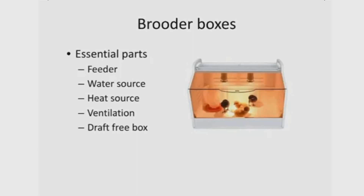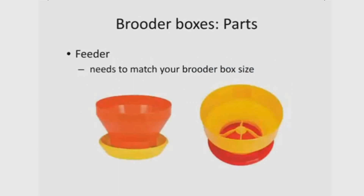Okay, so let's look at the parts. The first one, the feeder, needs to match your brooder box size. What I mean by that is, say, for example, you're only getting 12 chicks. You don't want a brooder box that's too big or too small. Make sure that you size everything accordingly.